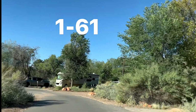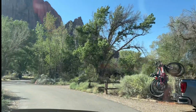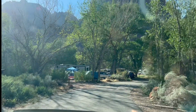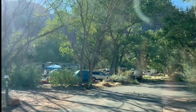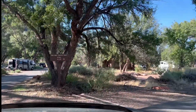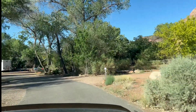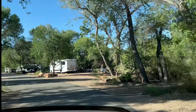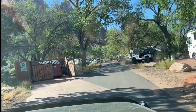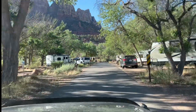This is the B1 on the left, B2 on the right, B3, B4, B5, B6. And then this one. Okay, one way sites for 41 to 61 B. B42 on the right, B43 on the left, bathroom in there. This you can have RV also. This is probably all RV, huh? A and B. Mm-hmm. Yeah.